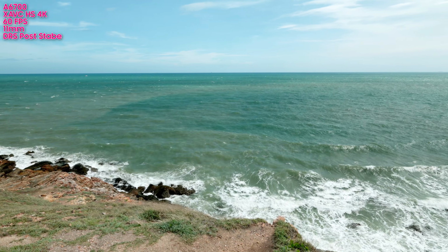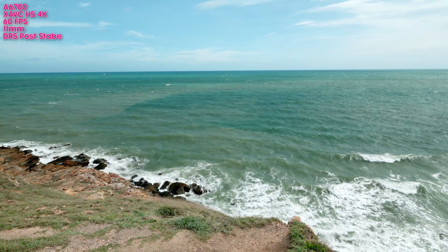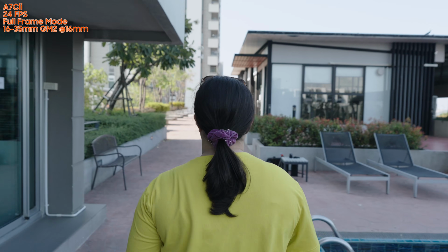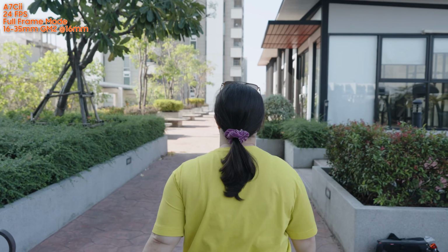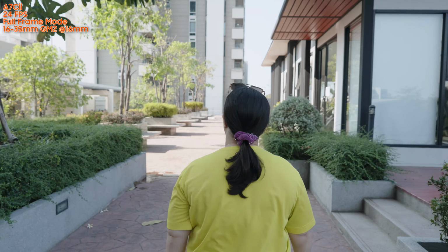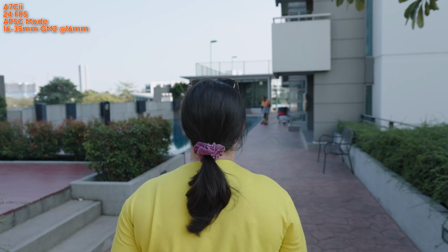Here are some examples in different frame rates and modes. I will leave it to you to decide which one is acceptable. For me, I will not walk and film. Both these cameras are not that great for these applications. Using a gimbal should yield better results.